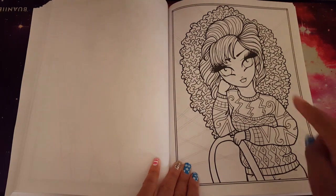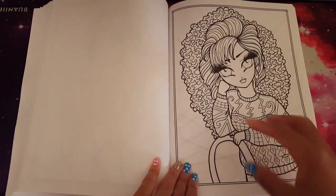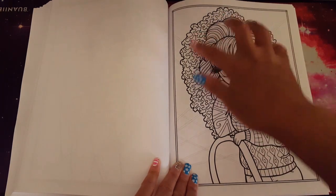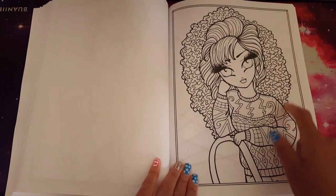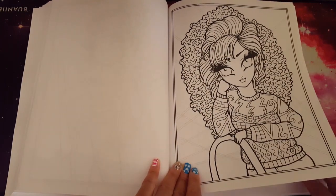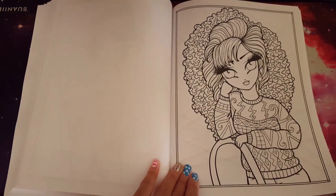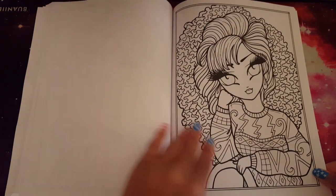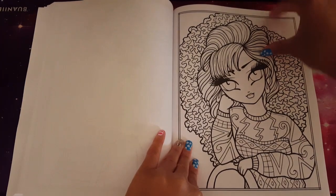But what I couldn't figure out is what this is in the background, because when Hannah Lynn first drew it, I thought it was her hair. But then I was like, why would her hair be straight and curly in the back? So I'm thinking this is more of a decor for the picture and not necessarily her hair. So it'll be interesting to see how that'll come out. And so this one doesn't have the laser lights in the background.